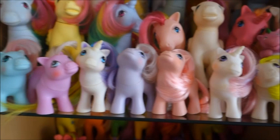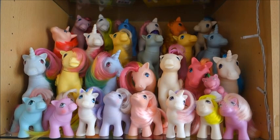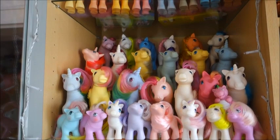By the way, I still have my double ponies in my collection, so I don't have them in bins or somewhere. They're still in there. As long as I have enough space, I want to keep it that way and not have some ponies just somewhere in bins. I would be very sad about that, even though they are doubles.